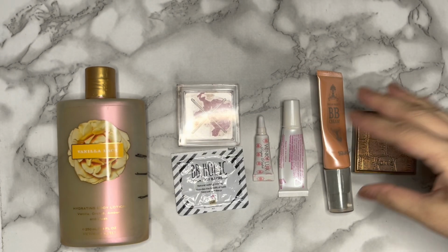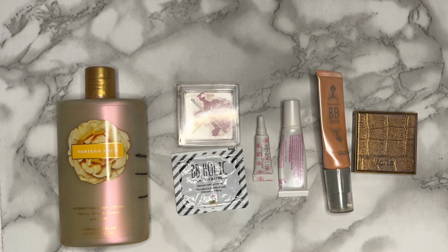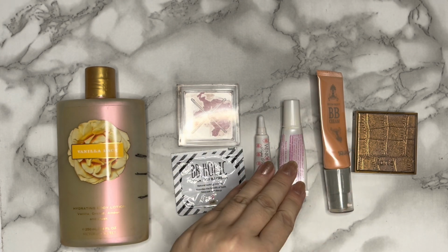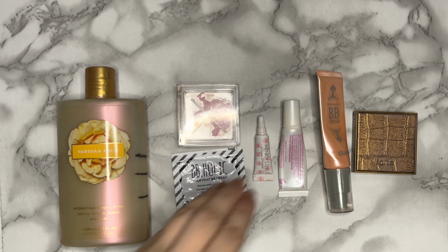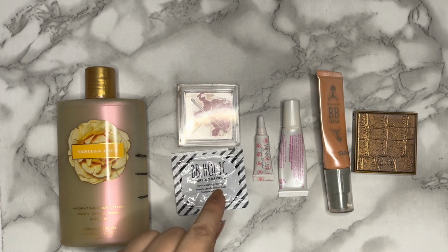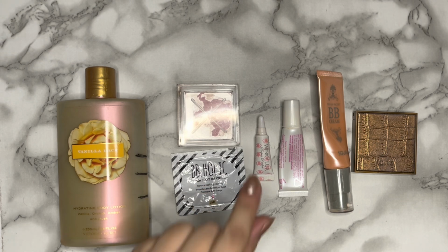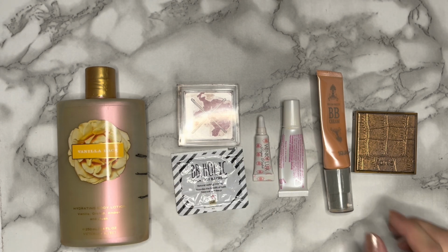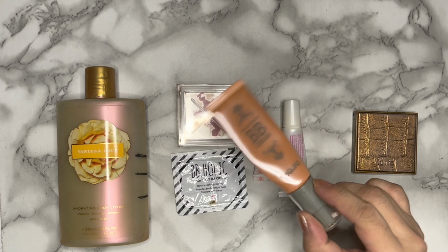And then the products in the middle, these are currently in my Use It and Lose It project pan, but these are products that I started working on this year. So they were not part of my previous year's project pan, and that's the reason why it is part of the Ghost of Christmas Present project pan. So we have here this Squad BB cream.